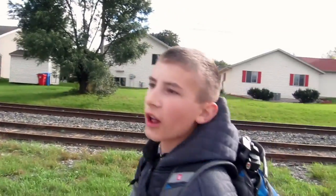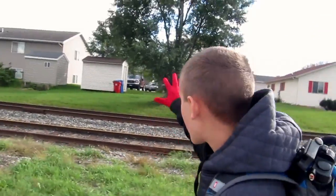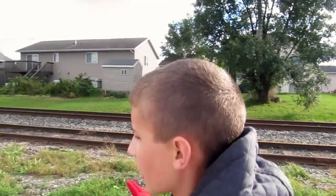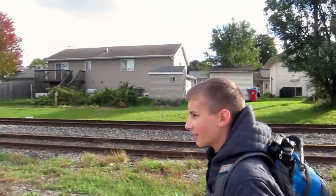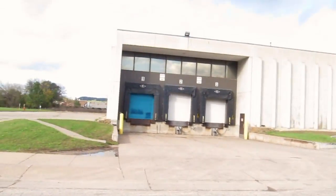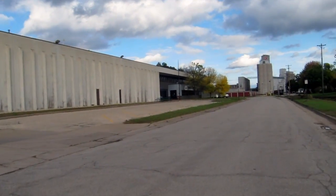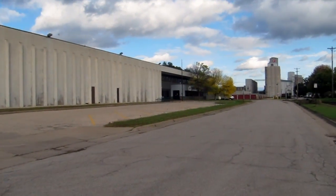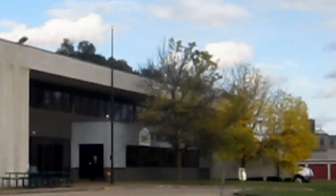So we're still following our abandoned tracks. These houses are not vacant, people live in them. And I think this is a branch of Windcraft, where we make all of our products and things. No, this is Watkins. This is the Watkins distribution center. It says on the sign.